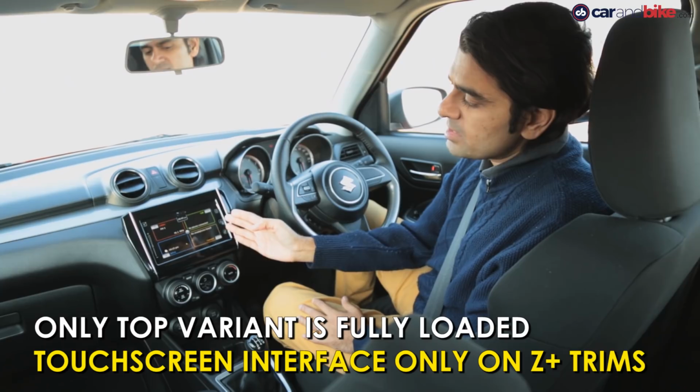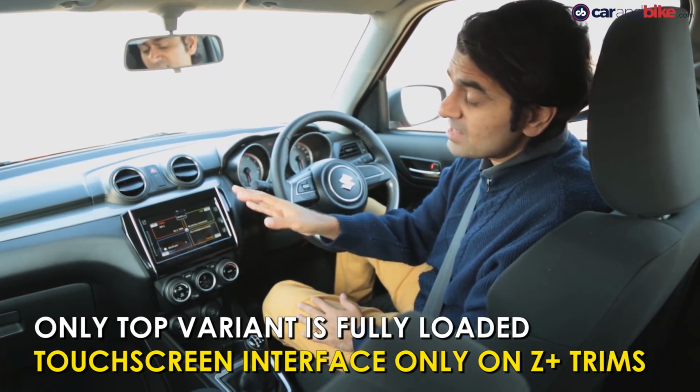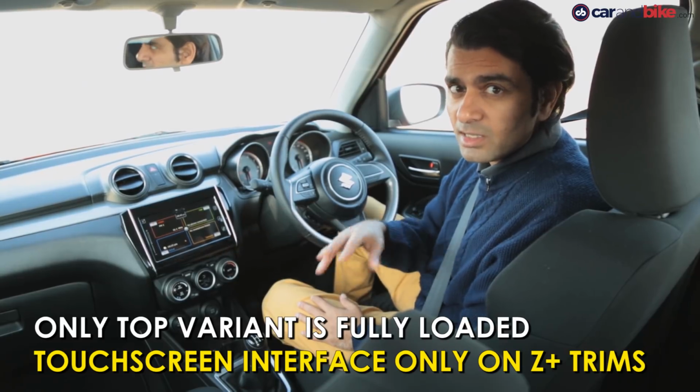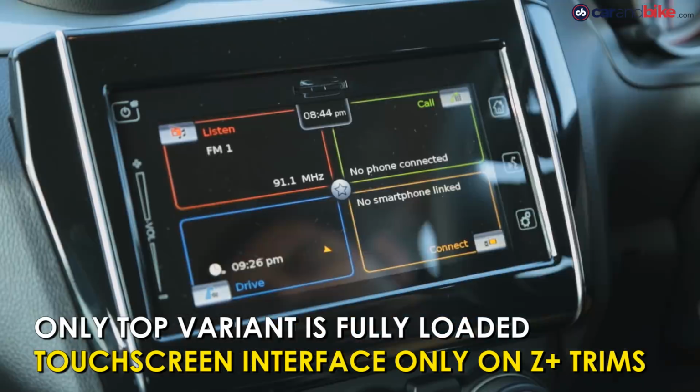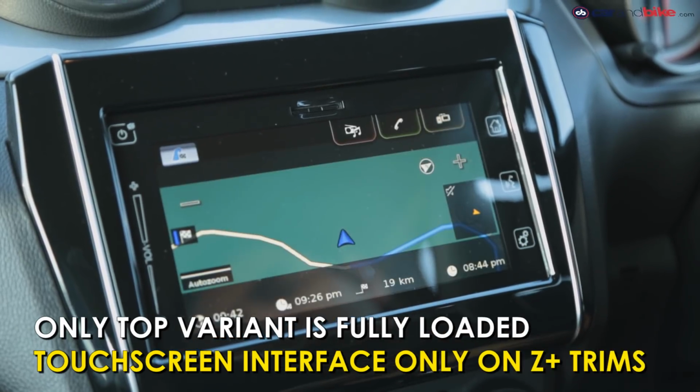The touchscreen here in the center is a carryover from some of the other models, so I won't get into its functionality. It's exactly the same as what you've seen on the S-Cross, the IGNIS, the BALENO, and of course, it gives you Apple CarPlay and Android Auto. It's only on the Plus, the ZXi Plus.